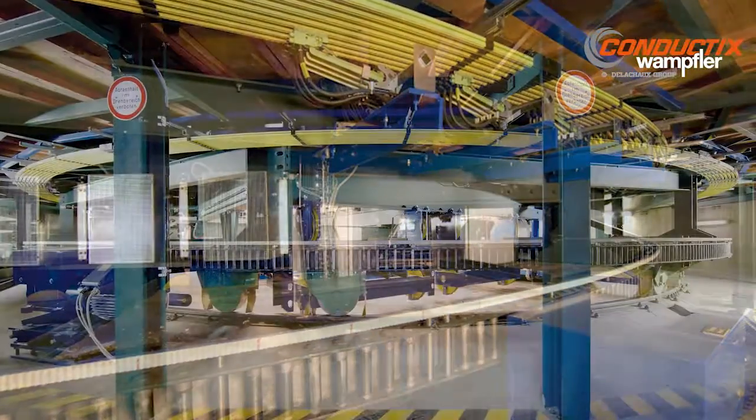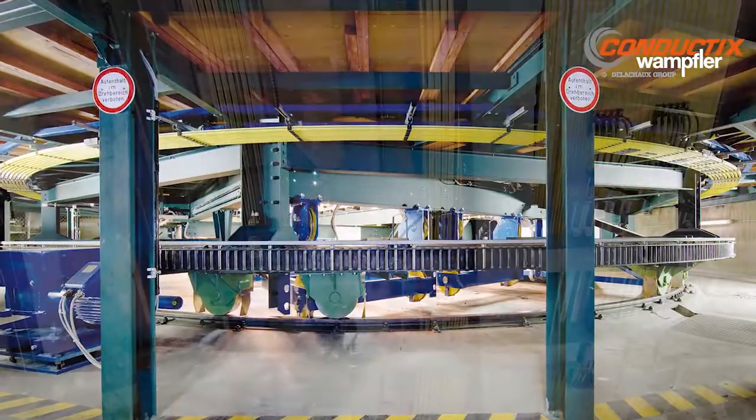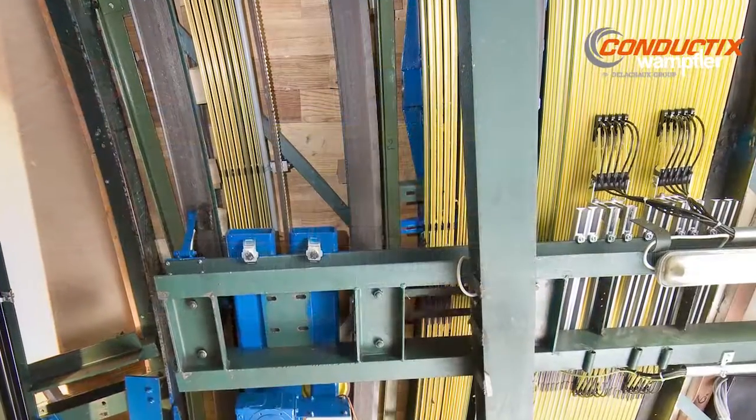We offer a wide range of conductor rails as another way to power a revolving stage where the installation heights are low.